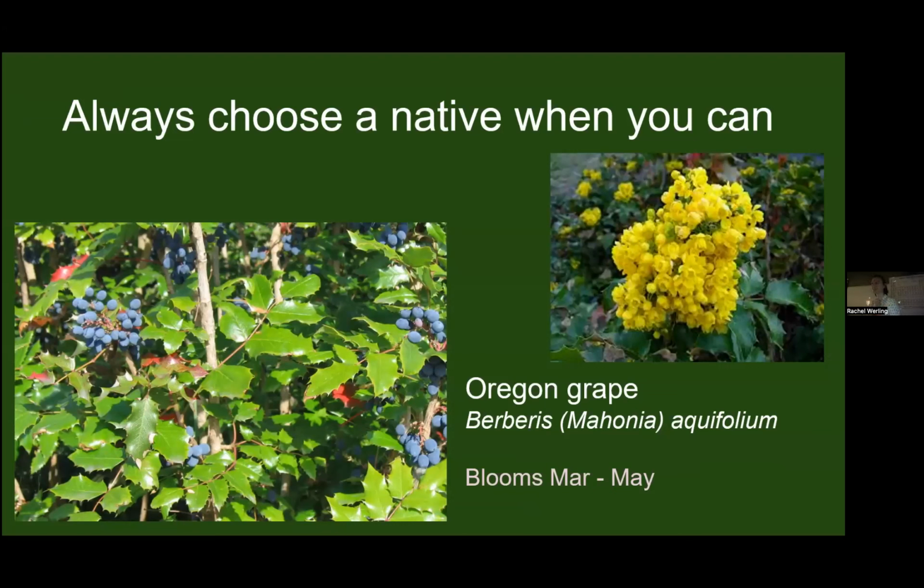Talking about the Oregon grape, it hybridizes with the Nandina. They're very closely related. So the Oregon grape and the Nandina hybridize, I did not know that. Oh man, another thing to look out for.